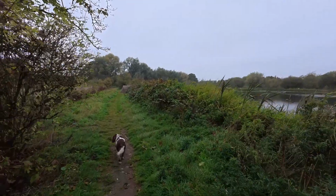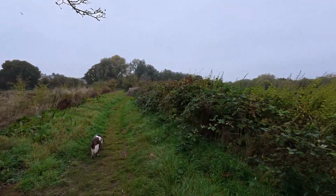Well, we've got one fisherman here. He's been camped here all week in his tent.